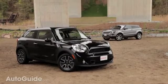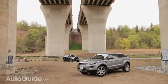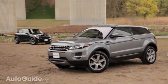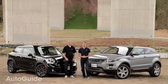But this isn't going to be your typical Auto Guide comparison test. While the two vehicles do share a lot of similar traits, they are priced astronomically different. This shootout, like the cars in it, is as unique as a snaggletooth British smile.